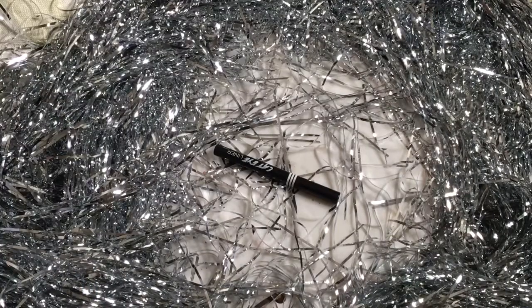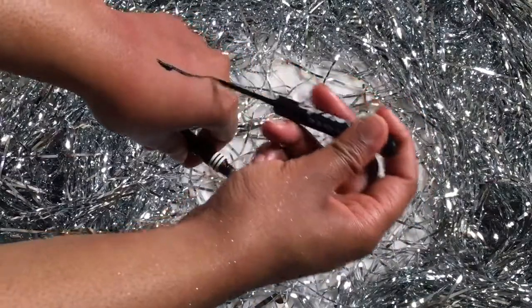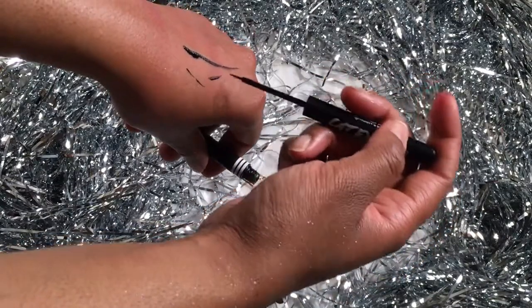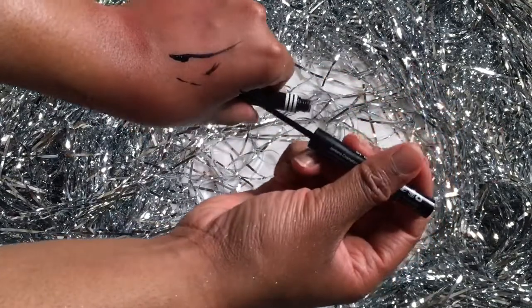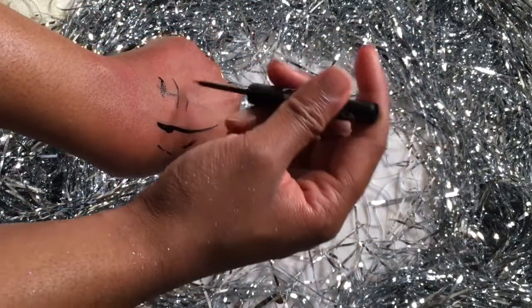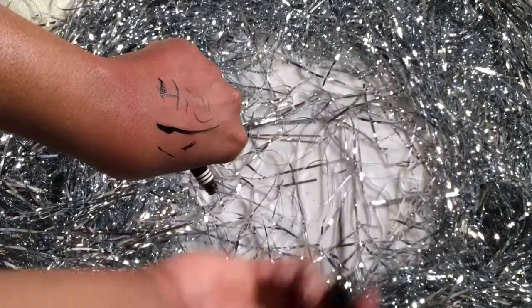Okay, my favorite eyeliner and the only eyeliner I use when I line my top lid is the Jordana Cat Eye Liquid Liner. I get mine from my local Walgreens and it's only about $2, but they also have it on Amazon. I've been using this for years. It's dark and long lasting, and I like that the brush tip is not a felt tip and it's flexible. That's what I'm trying to show you in these clips.